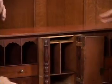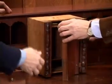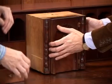Let's move these out of the way. Do I get any points for that? Okay, I think I should. I'll get you a cup of coffee. Cup of coffee later. Look at that.